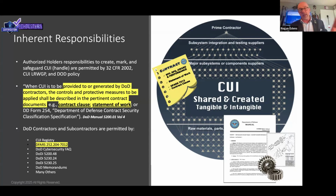Again, people totally misconstrued that and thought it was an "and." That's not an "and," because you won't ever receive a DD Form 254 or a Defense Security Classification Guide unless you do classified work too. If you do classified work and unclassified work and have CUI, then you have the benefit of the DD 254 and the DoD's SCG, the Security Classification Guide. But if you don't do classified work, you will never see those two documents. You will only have what's before the "or," the contract clause and the statement of work.